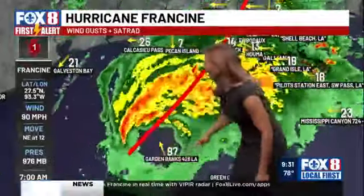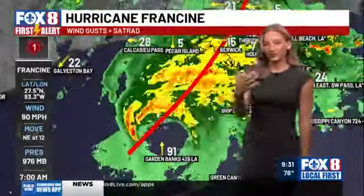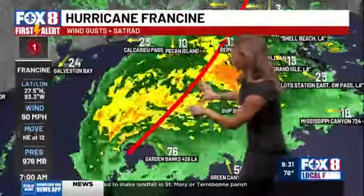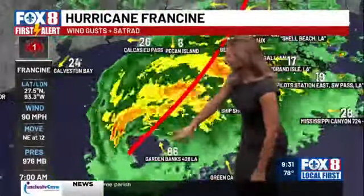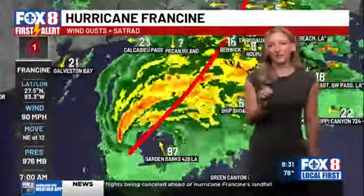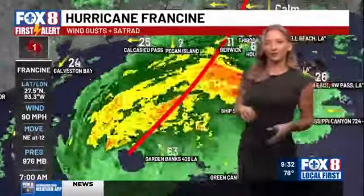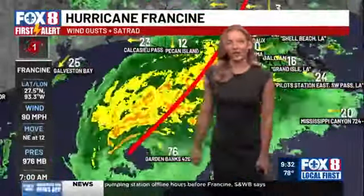Now, we had a really wide center here that looked like a wide eye as it's getting some dry air pulled into the lower half of the system, so the surface and the mid-levels, and the shear is really impacting it. You can see it's very displaced to the northern and northeastern side with the rainfall, but it's still a very strong storm. We saw a gust at this Garden Banks station of 97 miles per hour, but this is an elevated oil platform out there. So the higher up you go, the stronger the winds are with tropical systems. So it's probably still around that 90 mile per hour mark that we're seeing right now for Francine.